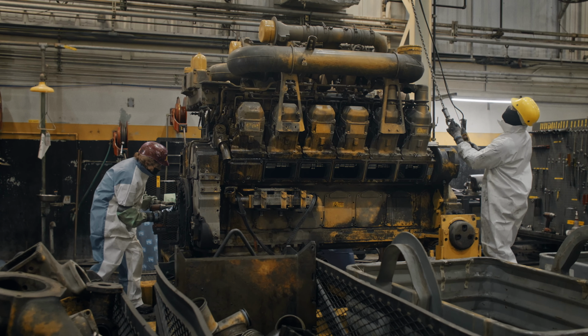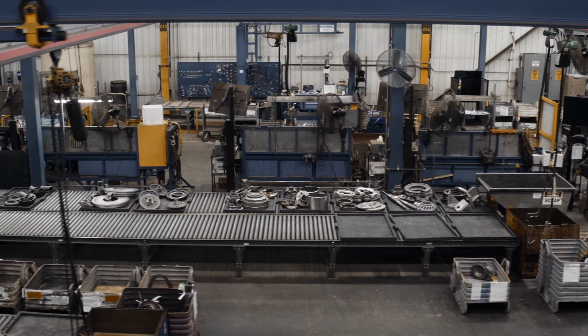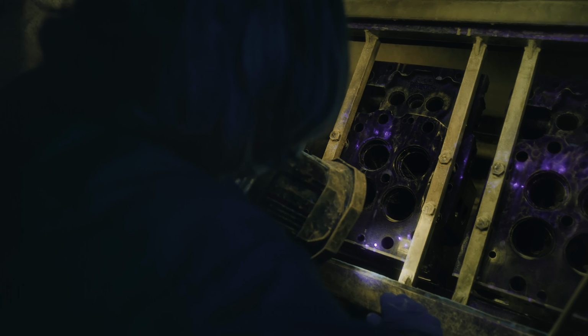When we get engines, we tear them down, totally strip every O-ring, every seal, every gasket. We have processes in place to ensure the quality throughout the assembly line. If they cannot meet tolerance, then they're scrapped.